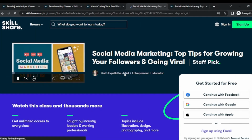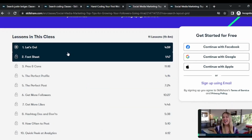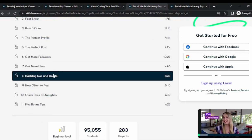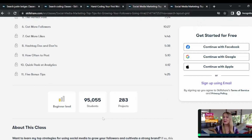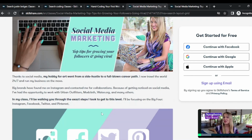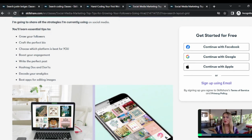Course 5. We have Social Media Marketing, Top Tips for Growing Your Followers and Going Viral by Kat Coquelet. This course is ideal for anyone who wants to grow their social media presence or use social media to promote their business. You'll learn how to create engaging content, build a following, and use social media analytics to measure your success.